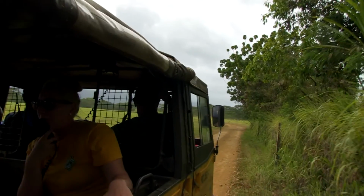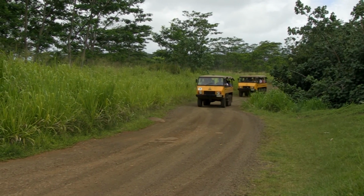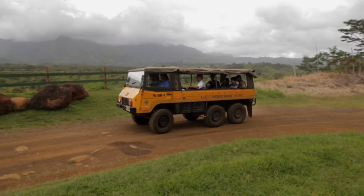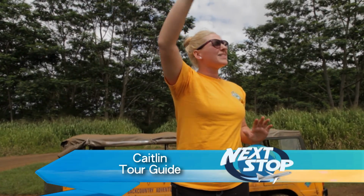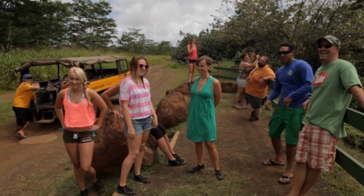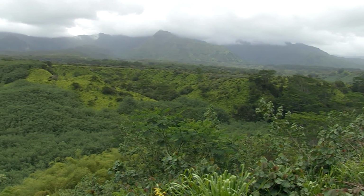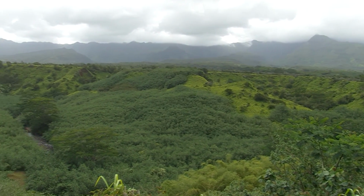If you're looking for a unique adventure on Kauai, visit Kauai Backcountry Adventures for some mountain tubing. This is Mount Waialeale, right? The rainiest spot in the world. Really cool, right? It gets about 450 inches of rain, at the top of there, on average per year.